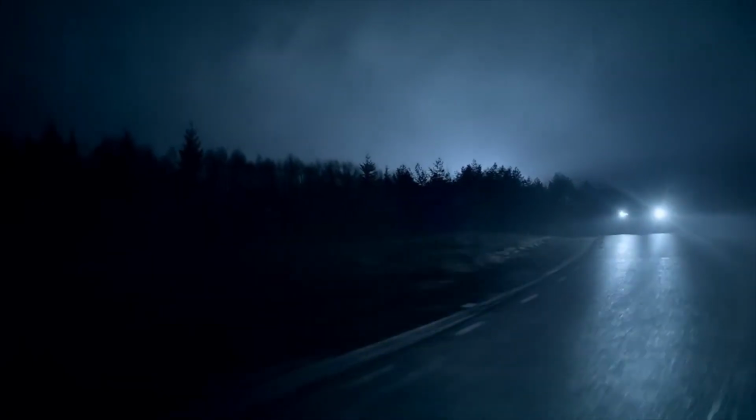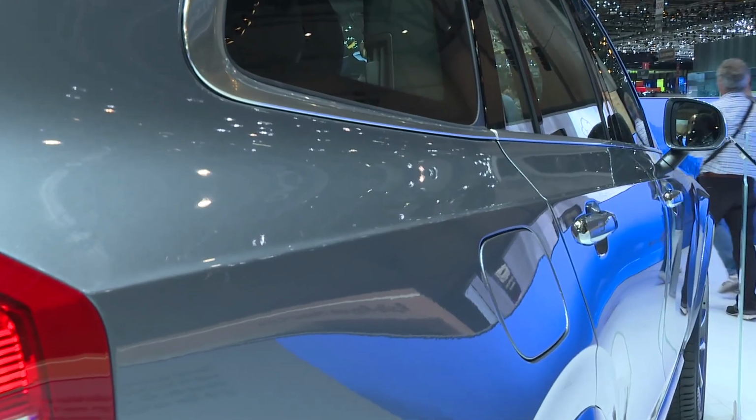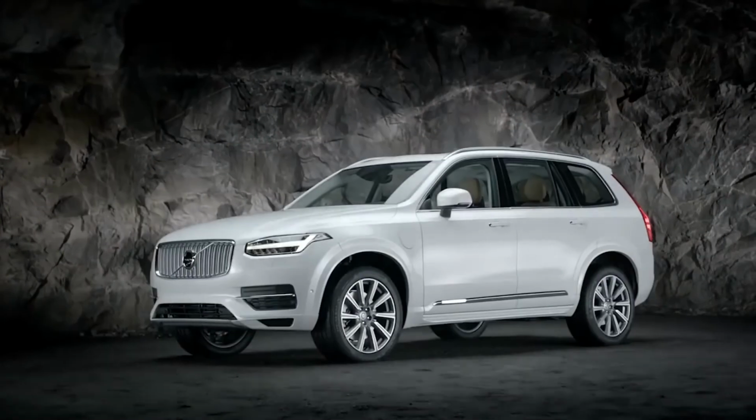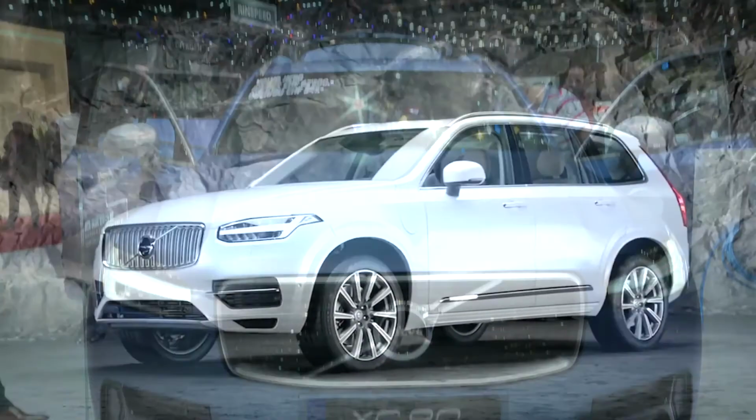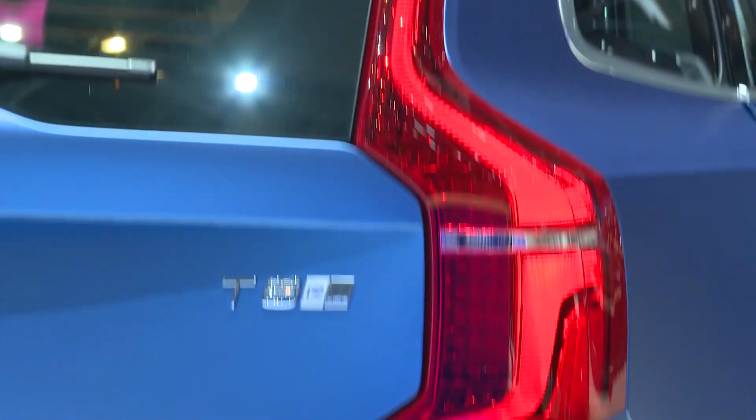Volvo's going back to its Scandinavian roots for the second generation of its large 7-seater SUV, the XC90. Pared down, fluid lines, the Swedish DNA is clear to see. Volvo's even referencing a symbol from Norse mythology, the mighty Thor. You can see the T-shape of his hammer in the light.